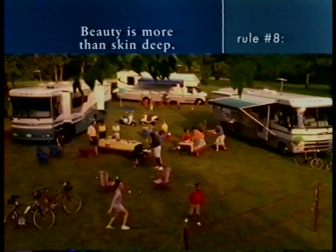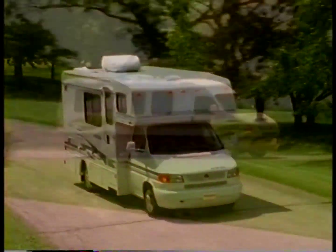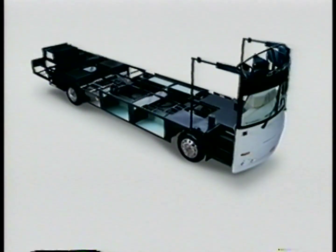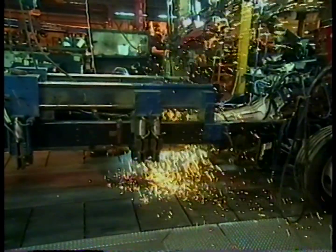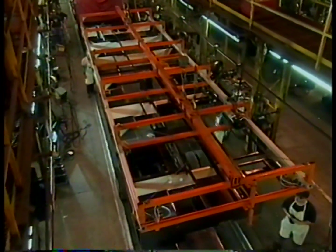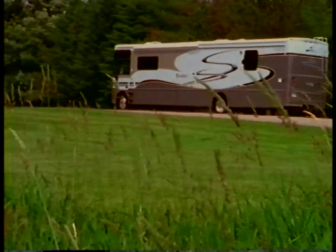Rule 8. Beauty is more than skin deep. We work very hard to create great-looking motorhomes, but we're even more focused on how our motorhomes look and perform after they leave the showroom. So we engineer every motorhome from the ground up for lasting strength and durability, and it all starts with our superstructure design. Superstructure is the term we use to describe our structural motorhome design and construction. More than a single component, it's the culmination of an integrated design that incorporates steel and aluminum substructures, interlocking joint technology, and specially designed roof and sidewalls to form a high-strength, durable vehicle body.